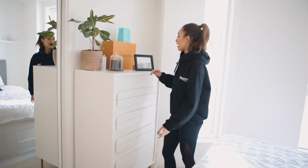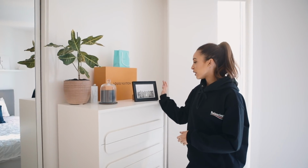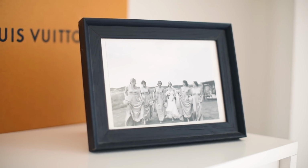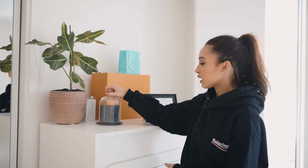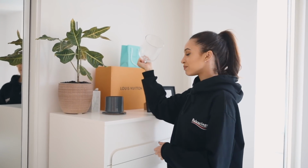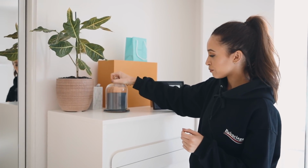These ones are full. And then up here, this is a picture from my sister's wedding. So this is really special to me. It's her and all of her bridesmaids, which I was one of. A couple of little boxes that I've had some treats in. Candle with a cloche, so it kind of keeps the smell in.